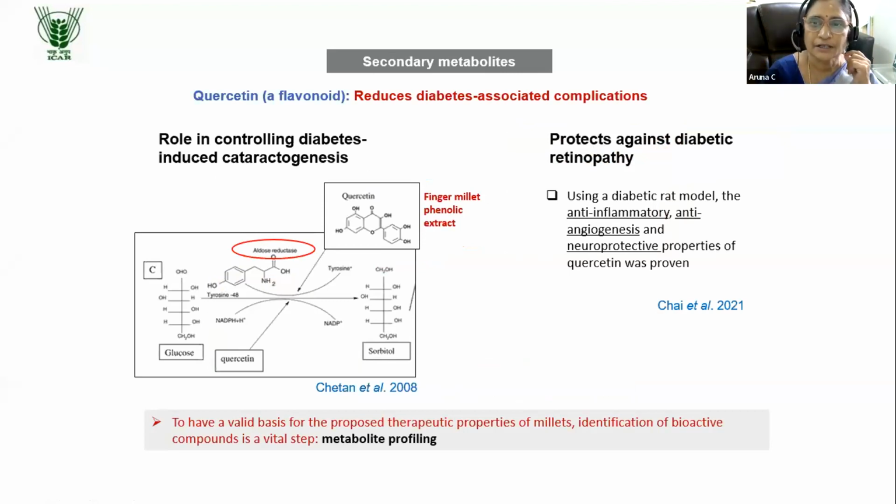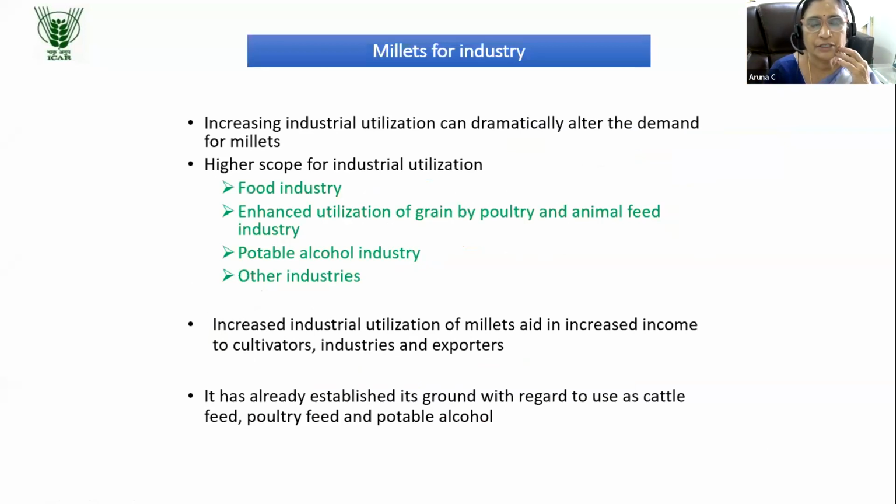So this is another similar report, that they are antibiotic and they protect persons against diabetic retinopathy. So coming to the other industry, that was regarding the health and wellness industry.